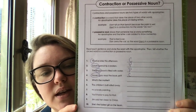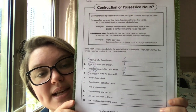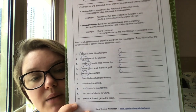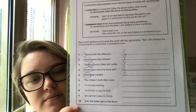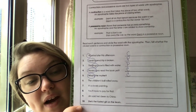Okay. Number 5, what's the matter? Does this sentence have a contraction or a possessive noun? Number 5 has a contraction, a C. And the contraction is what's, which stands for what is the matter, right? Number 6, the children's ball rolled away. Does it have a C, contraction, or P, possessive noun? Children's is a possessive noun. We've got a noun and it's possessive. So we're going to circle children's and put P for possessive noun.